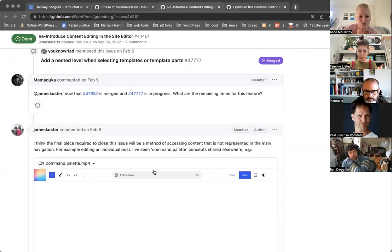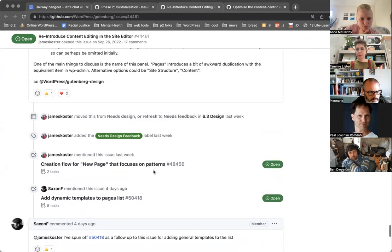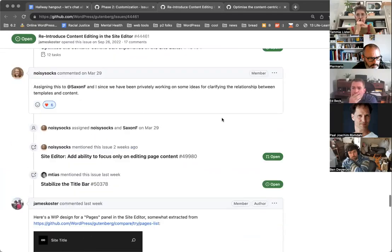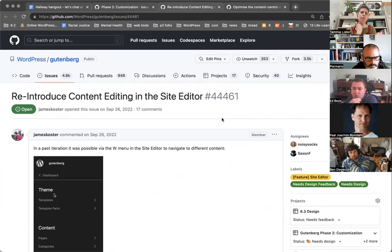There is a wonderful, apologies for scrolling so quickly. There's a really wonderful, oh, sorry. Yeah, could you just scroll up for a second? What would it even mean to edit categories in the content editor?